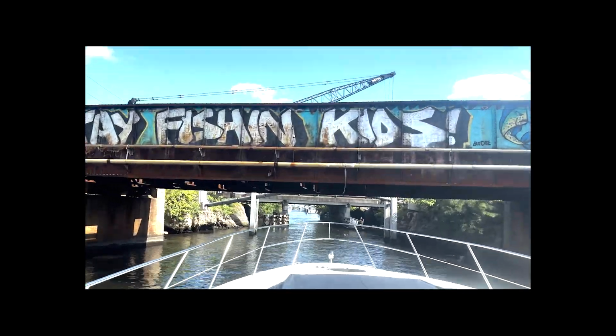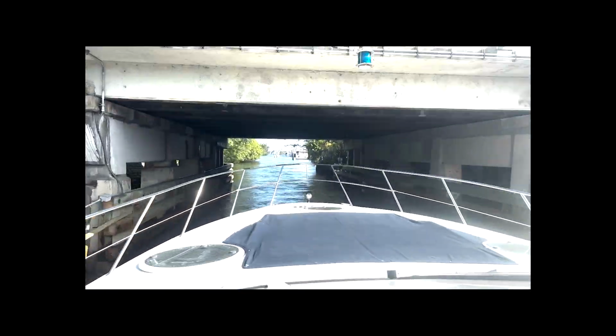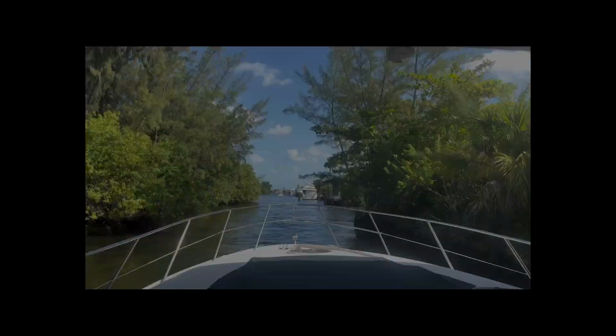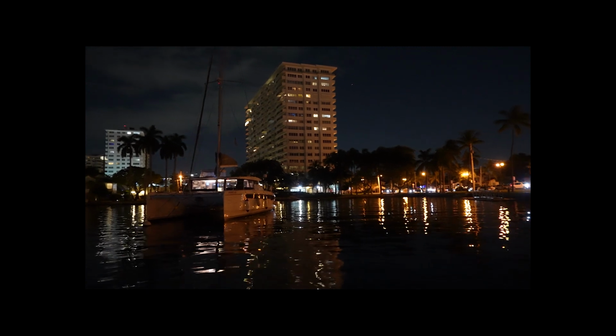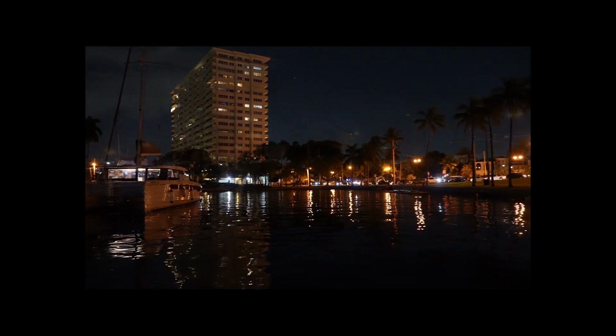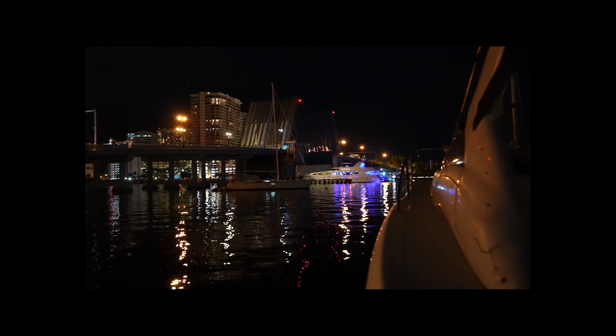After slipping under, we had to wait a few hours for another bridge that was under construction to open. Finally, we made it to the Intracoastal. We decided to anchor up in Las Olas Bay for the night and get a fresh start in the morning.